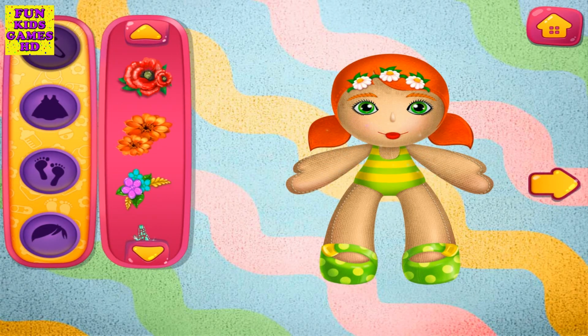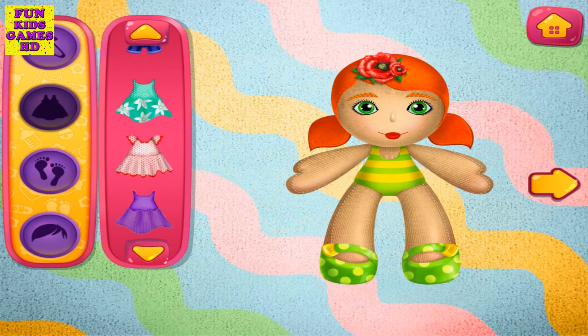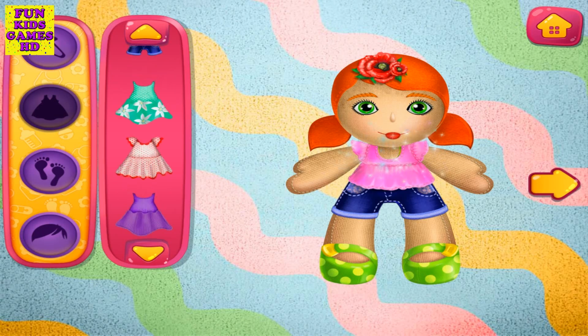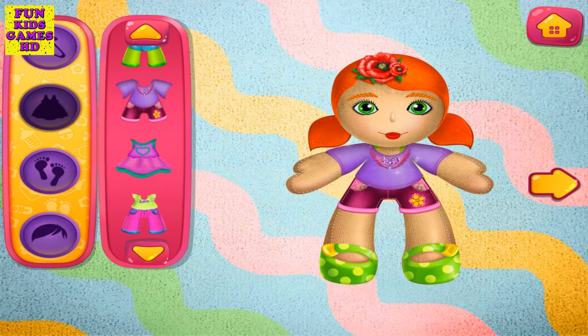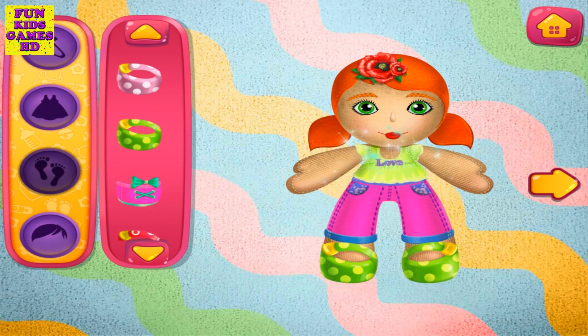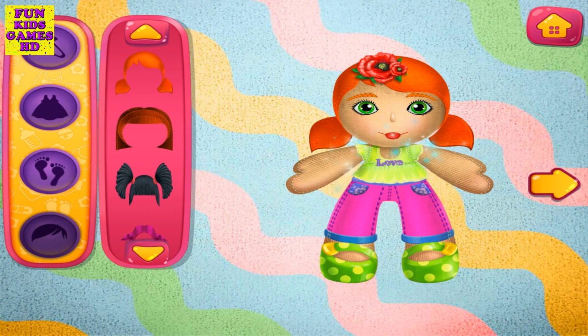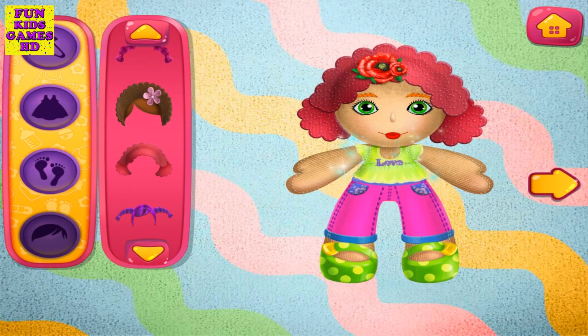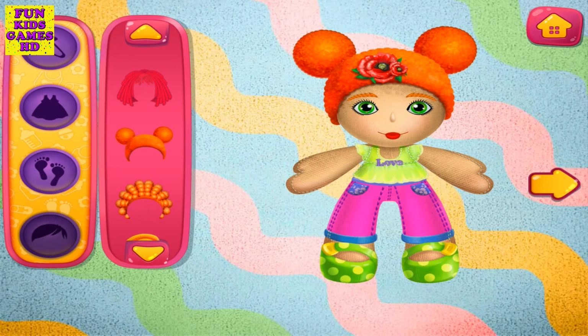That really suits your doll. I like this one. These dresses are beautiful. So many shoes. Looking good. That hair looks good.